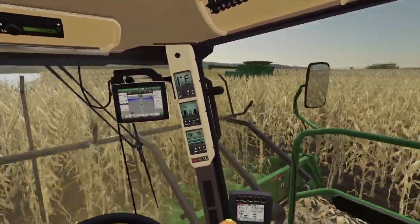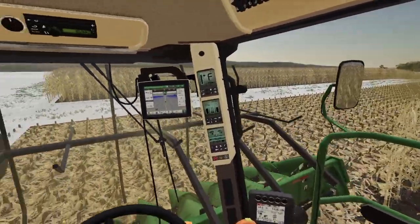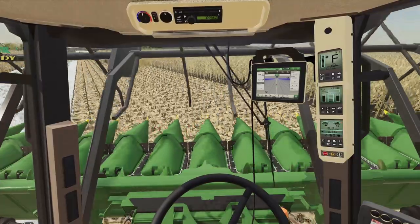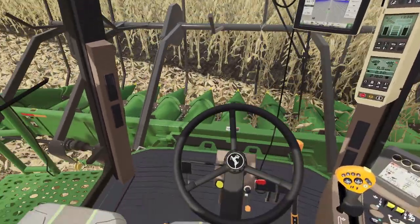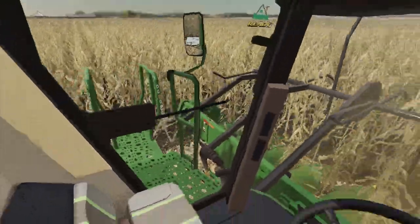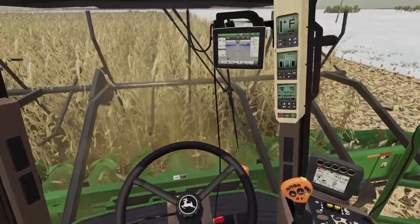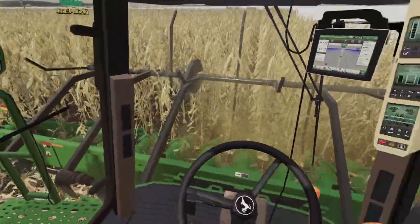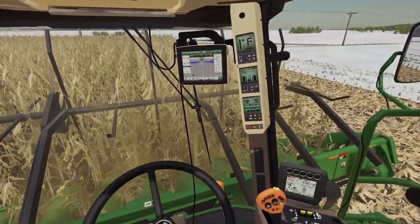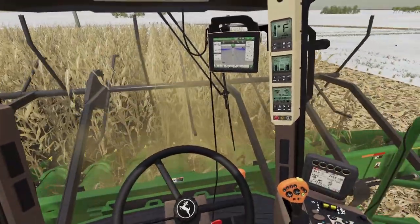Timmy's over here. Old Timmy, he's in the 9610 there. He has an 8-roll head. That 9600, well, the 9610, it can handle a 12-roll, but it is a lot for it. It was back in the day where they didn't need that much capacity in the harvesters. Nowadays, 16-row is almost starting to get to the norm when it comes to corn heads. Big 45-foot draper heads are the norm for soybeans, wheat, and all the small grains. It's just crazy how quick it changes.